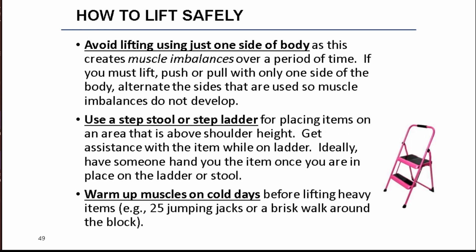Avoid lifting using just one side of the body, as this creates muscle imbalances over a period of time. If you must lift, push or pull with only one side of the body, alternate the sides that are used so muscle imbalances do not develop. Use a step stool or step ladder for placing items on an area that is above shoulder height. Get assistance with the item while on the ladder. Ideally, have someone hand you the item once you are in place on the ladder or stool.